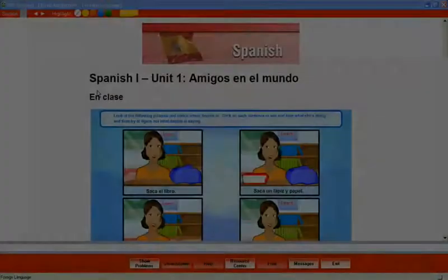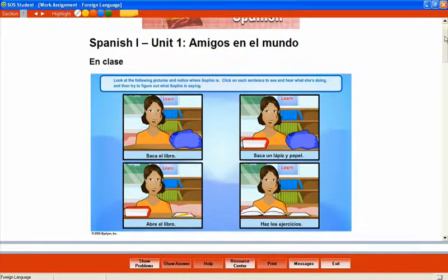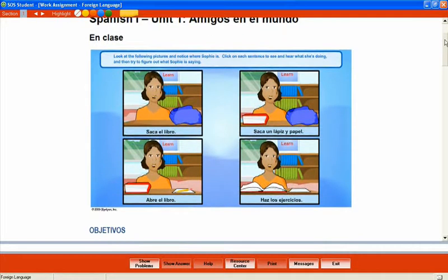Let's take a look at a lesson from Spanish 1 called En clase. In this lesson, students will study some of the vocabulary and verb forms used when talking about the classroom and studying. As we work through the lesson, we'll pay close attention to the instructional methods that are used to encourage mastery of lesson material. Let's look at the first activity in the lesson.